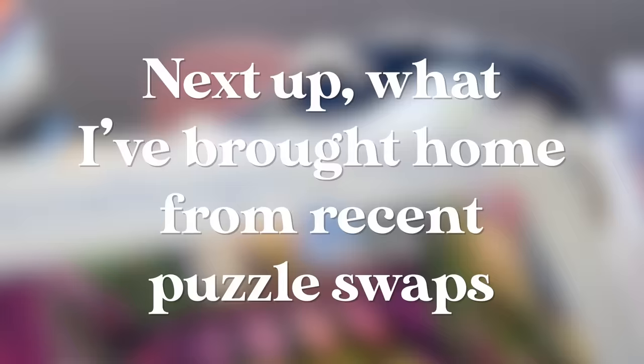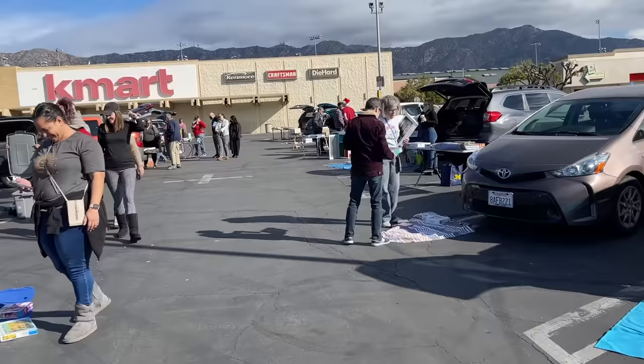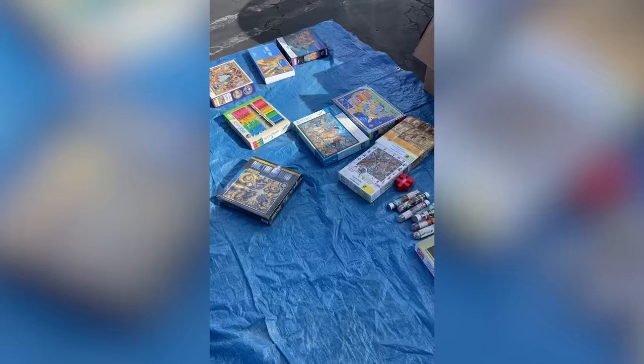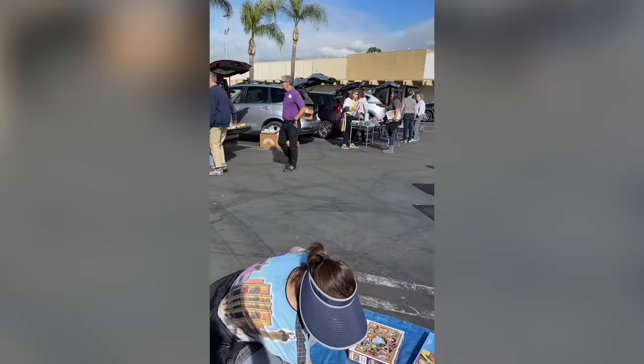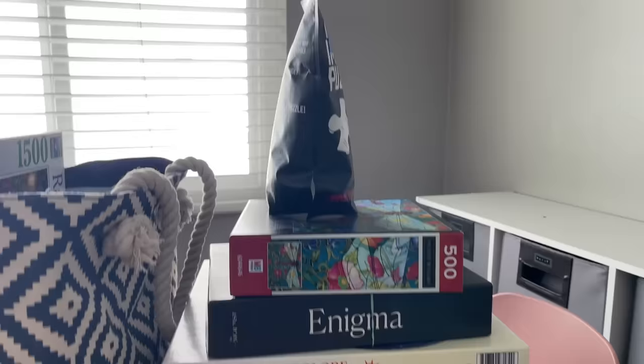All right, we are almost done, but I have just a couple more miscellaneous puzzles to show you. So I've recently started going to puzzle swaps, which is exactly what it sounds like. A bunch of people just get together in a parking lot on a specific morning and pop their trunks, and they just have lots of puzzles that they want to trade. So I've been to two so far.